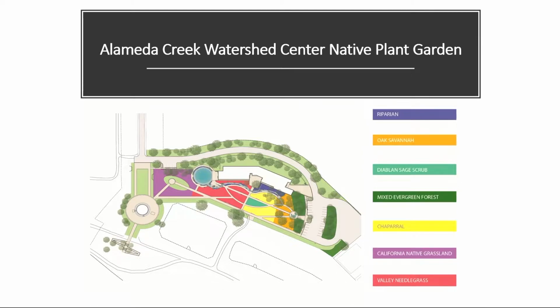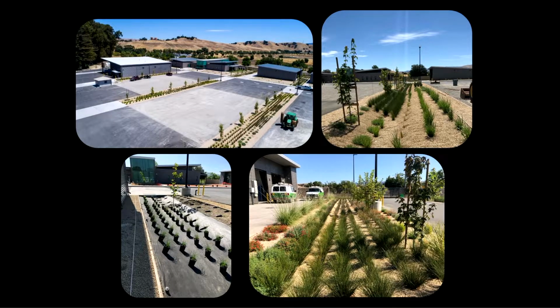As part of this, we have a 3-acre native plant garden that features the plants and the plant communities of the local watershed. This garden has about 25,000 plants in it. And then the yard project called for 20,000 plants, also all California native, and they were mostly in bioswales, designed to capture the surface water runoff of the yard. Between the two projects, there's about 100 species.